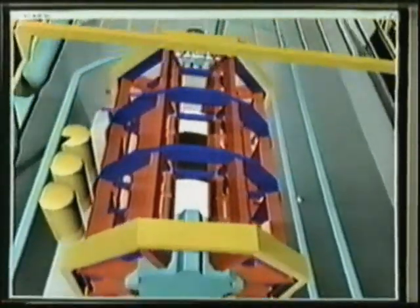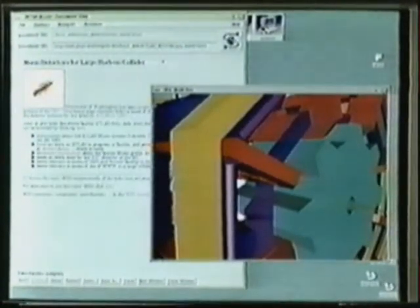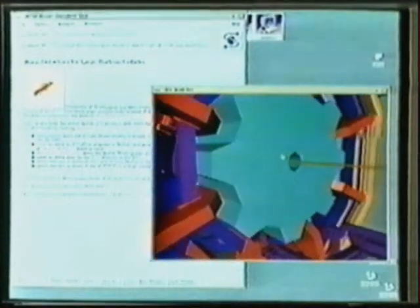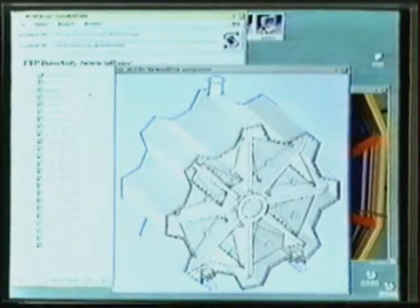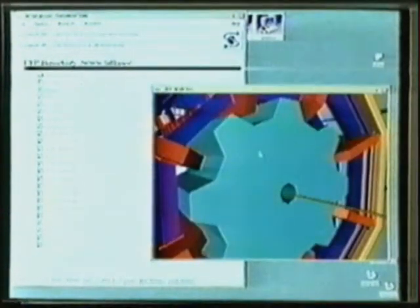In this model, almost every object is a hyperlink to more detailed information. If I want to know what this is, I just click on it and the W3 browser tells me it's the muon detector. The ATLAS and CMS detectors are being designed. We continue our trip and select the pixel layers, which connects us to the CPPM in Marseille.